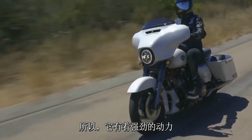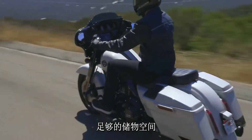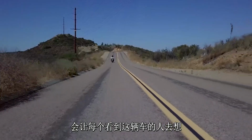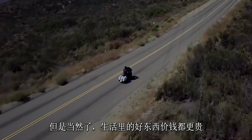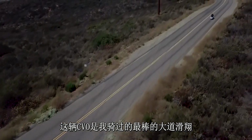So big power, a great audio system, a good chassis, room to pack your stuff, and this finished detailing that's going to make everybody who sees this wonder why their Street Glide doesn't look as good as this one. Big money, but of course, all the best things in life cost more. And this CVO Street Glide, well, it's the best Street Glide I've ever ridden.